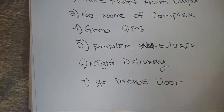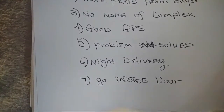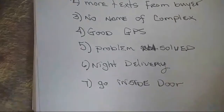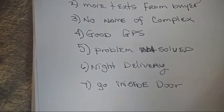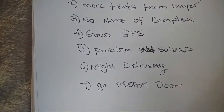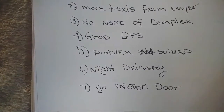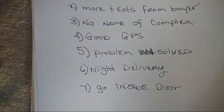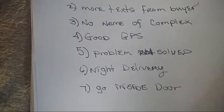Going inside the door, well, DoorDash tells you do not enter the person's place. Okay, we're talking about residences. It's just not a good idea. Bad things can happen unless you are reserved as a banquet delivery, where you have to go in and set up and all that. Do not go over the doorstep. You are endangering yourself once you go over that doorstep.